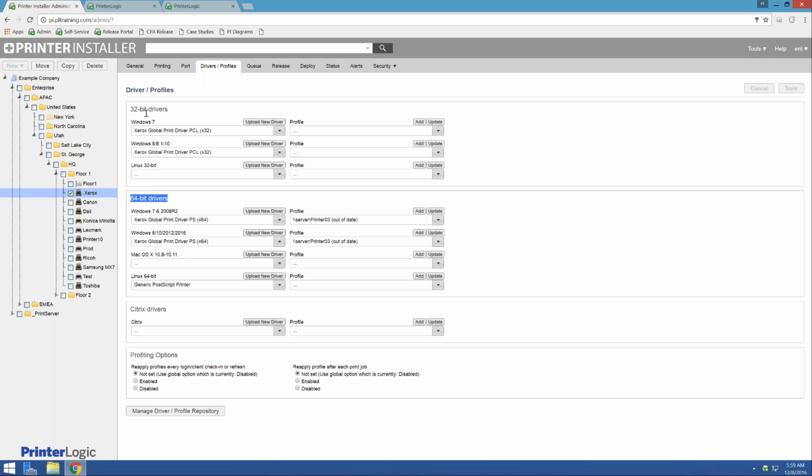Now, with our solution, because those drivers are completely independent, our agent is able to automatically detect exactly what driver needs to be used for that connecting operating system and pulls down that exact package.